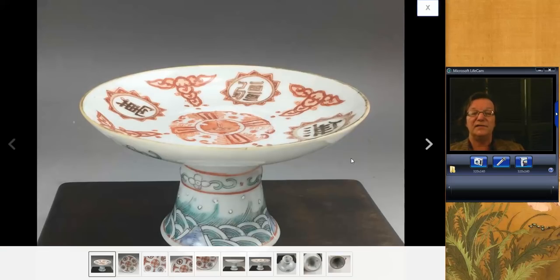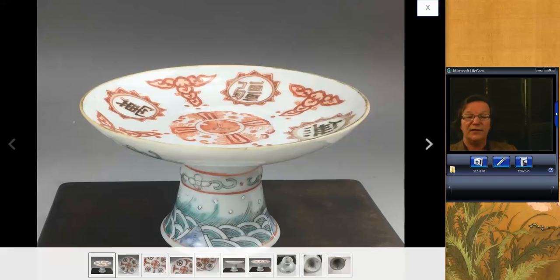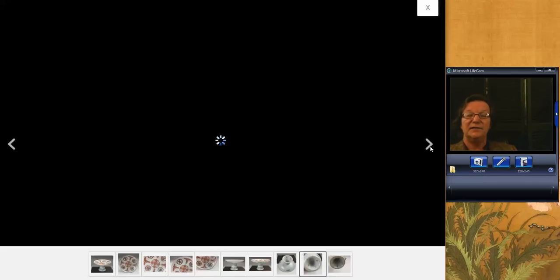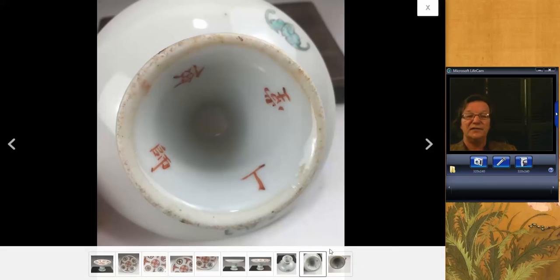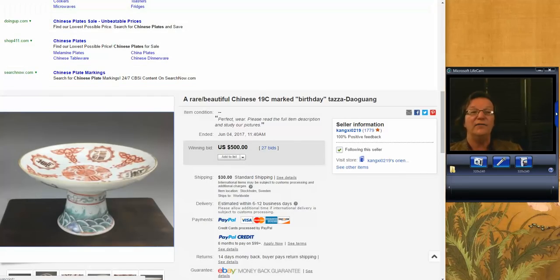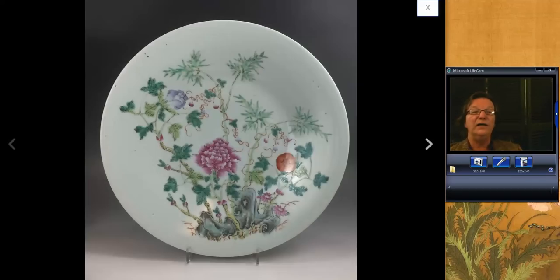And then there was this Tatsa that went up, iron red with this nice green wave border, very typical for one of these. Here's an image of the bottom. If it'll come up, there it is. It's got some characters on it. It's a late 19th century example, but well done. And it brought $500 on the nose, okay? And that was a pretty good price for that, all right?